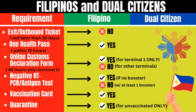So for former Filipinos and dual citizens, here are your requirements. For exit or outbound ticket, not later than 30 days, you guys are not required to present this. So pretty much you can enter the Philippines on a one-way ticket. One health pass, of course, that is still required. Within 72 hours prior to departure, you can register for both Filipinos and dual citizens.